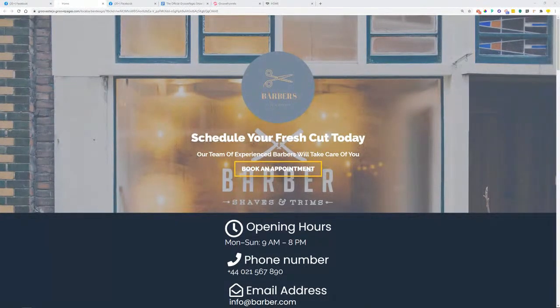Okay, there is actually people chatting around in the group.